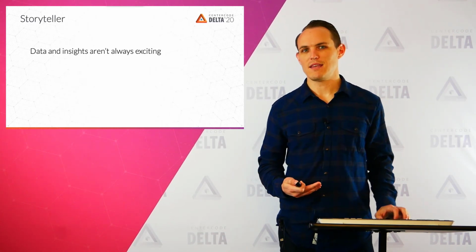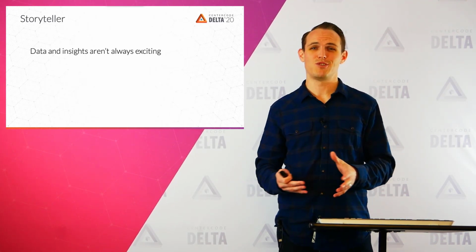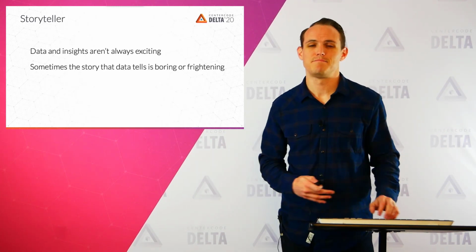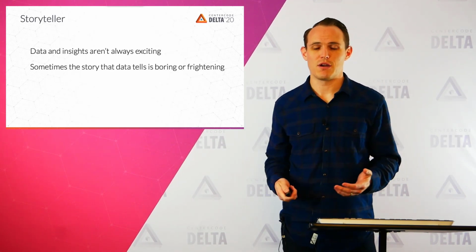Your feedback might indicate the need to make changes that you're simply not prepared to make, or the feedback could just plain be boring. For example, I don't like the color choice of this button in this particular area of the product. The story that the data tells can even sometimes be earth-shattering for the product team.